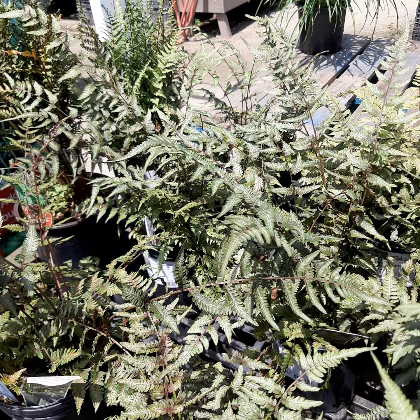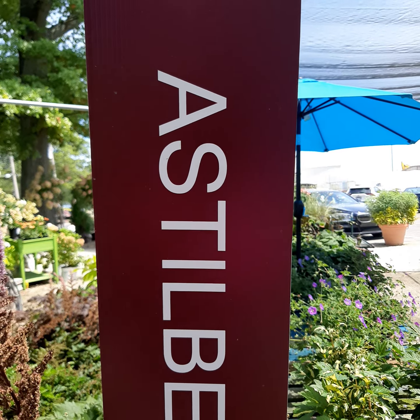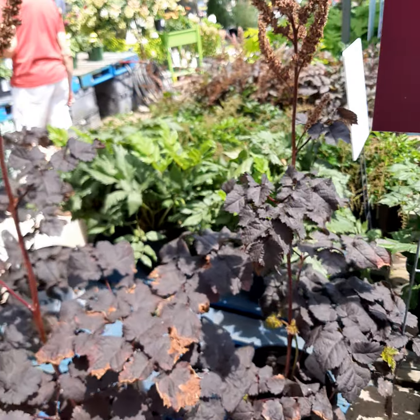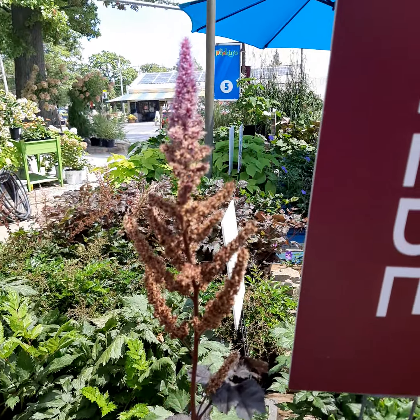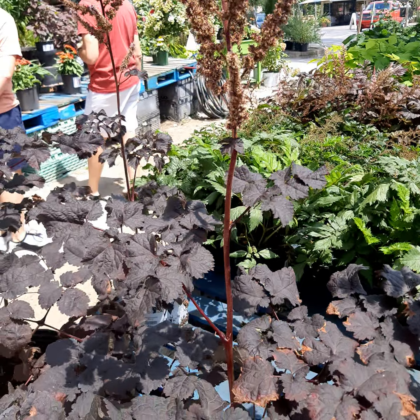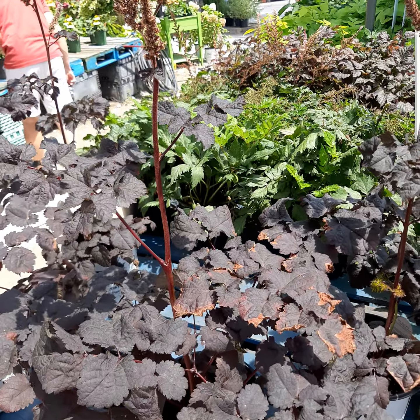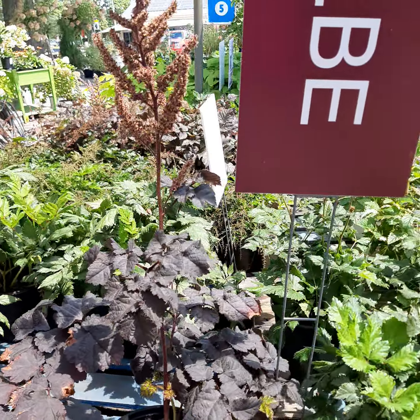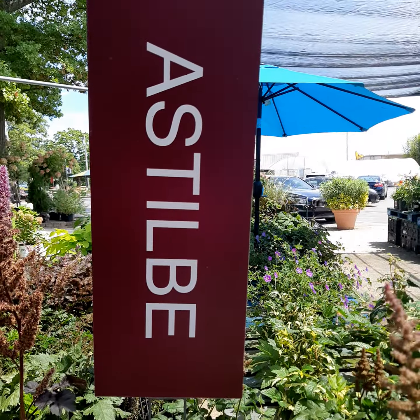Beautiful. And astilbes, I had some in my yard. Again, I think the deer ate them up. I had some big, pretty red ones. They're perennials. I had some beautiful, big red ones I planted in my yard back in like 2003. And it came back bigger and bigger every year. But I think deer got to them.